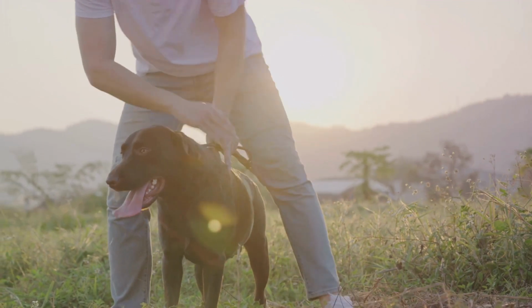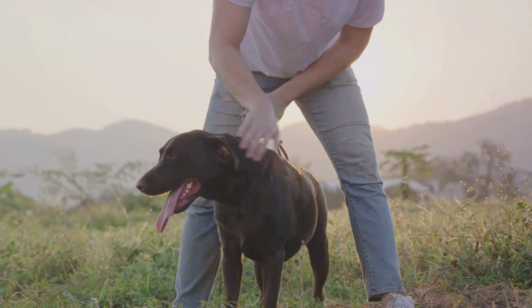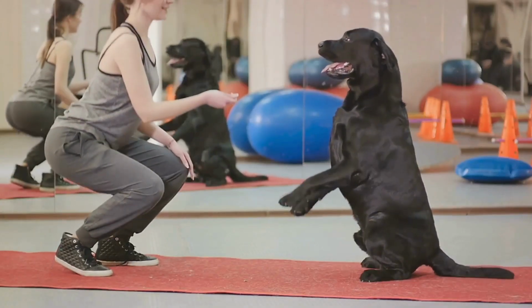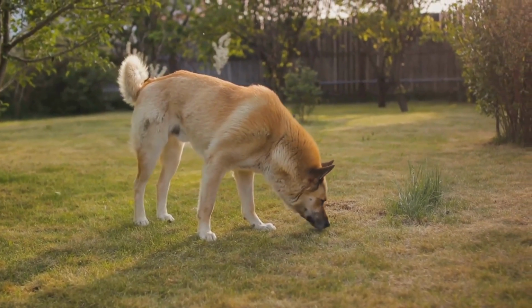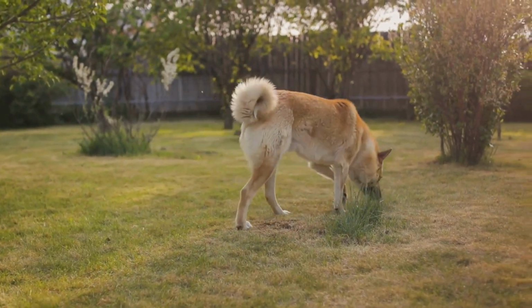Physical activity is not merely a way to expend their boundless energy, it plays a crucial role in moderating their behavior as well. A dog that gets regular exercise is less likely to indulge in destructive behavior like chewing on your favorite pair of shoes or turning your garden into a digging site.